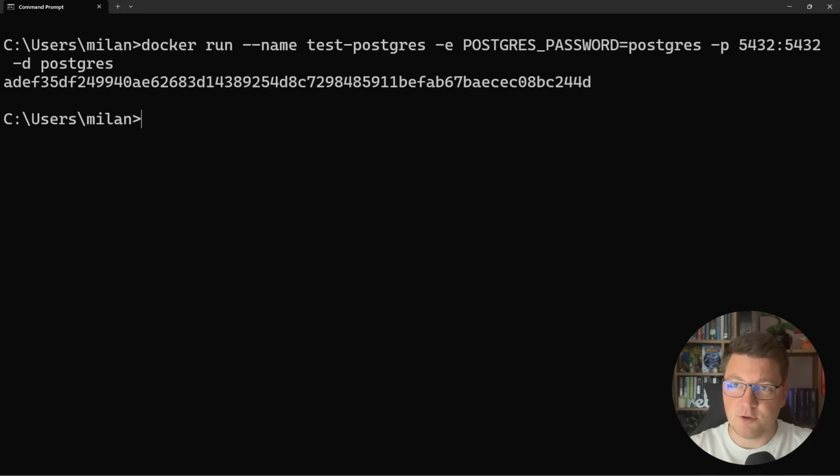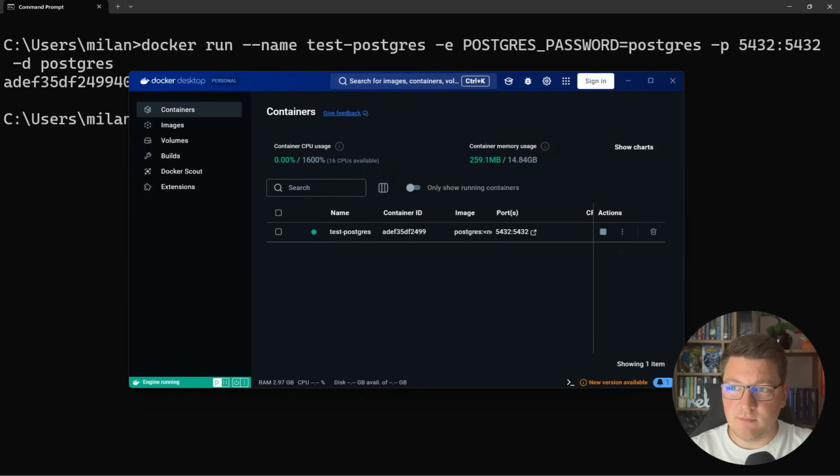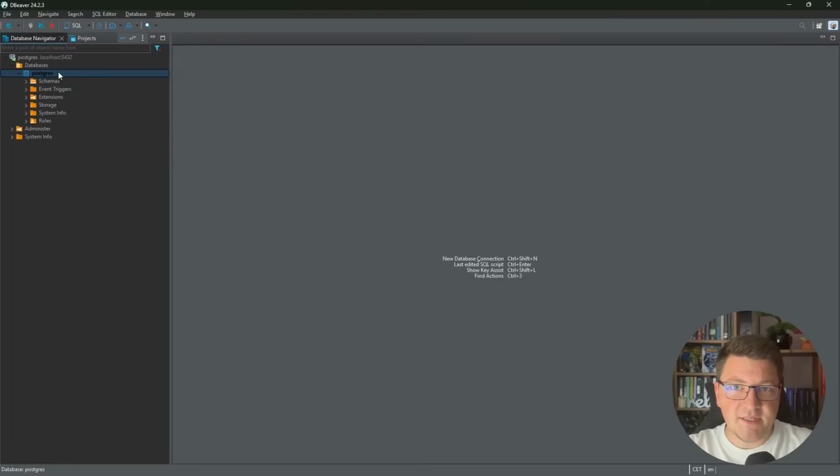And now if I open up Docker Desktop, I should be able to see my test database running locally, and if I connect to it on port 5432, I should be able to see my database from something like DBeaver. Now right now, this database doesn't have any tables inside, but we're going to fix this.